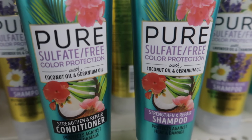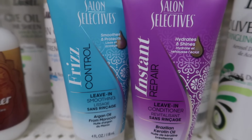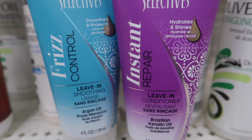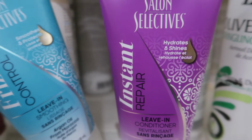Now we need some stylers, some leave-ins, and maybe some oils. So they have two different stylers for the leave-in. This one's for frizz control, and then this one is an instant repair. So I'm probably gonna go with this one, the blue one, because it has argan oil from Morocco, and I like the way argan oil works. So we got the leave-in.